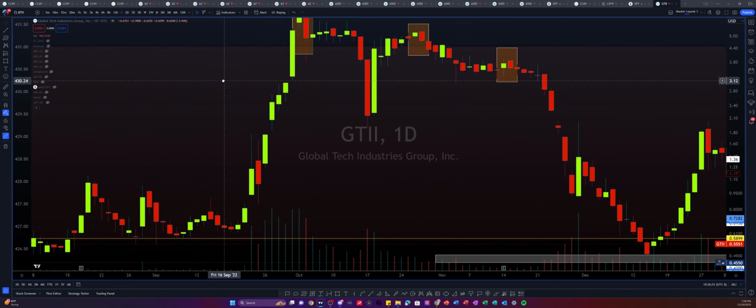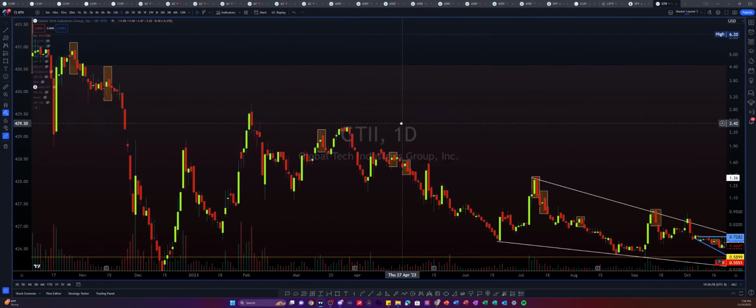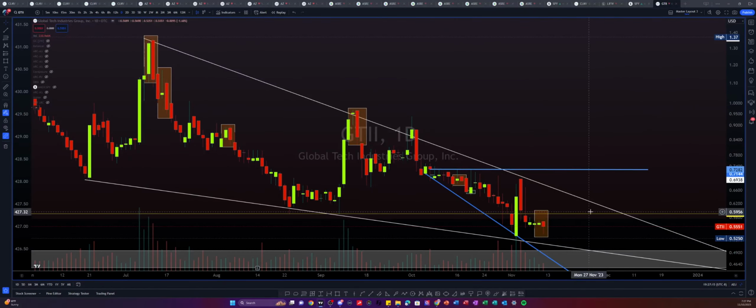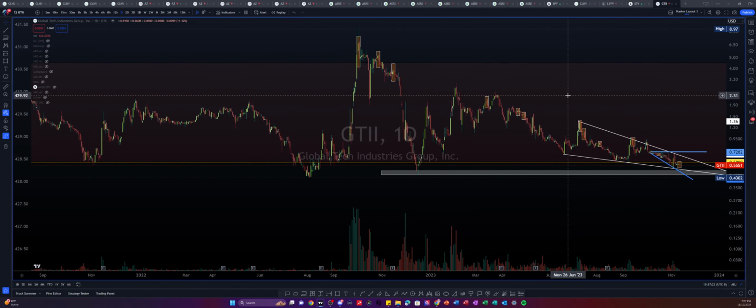It's almost ridiculous. Let's go ahead and count these. You have 1, 2, 3, 4, 5, 6, 7, 8, 9, 10, 11, and potentially 12. Is there one down there? No. Okay, so 12 iterations of these bearish engulfings have happened. And trust me, there are a lot more.